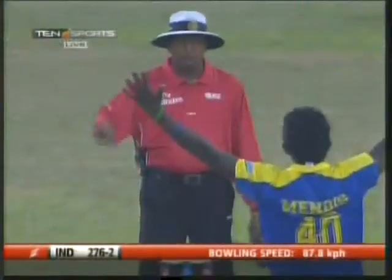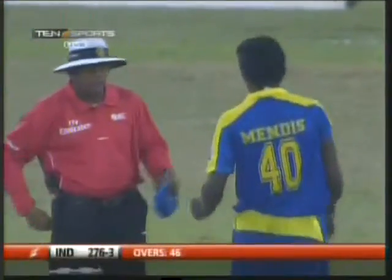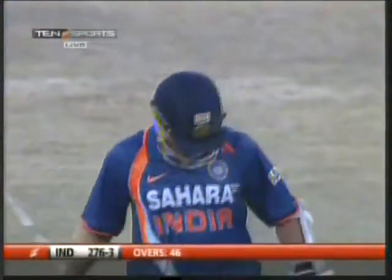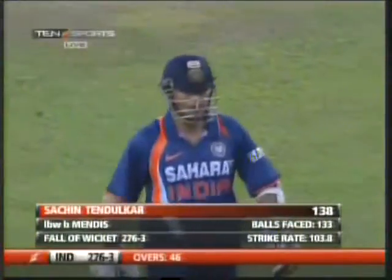15 off the over, and he goes again, and there's a big appeal for LBW, and yes, he's given him. Tendulkar going for a reverse sweep once again. That brings to an end a superb innings. 138, it's 276 for 3.